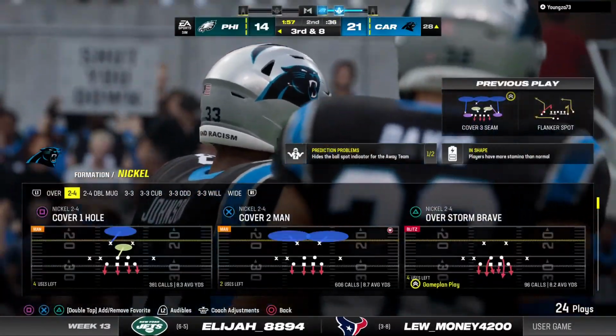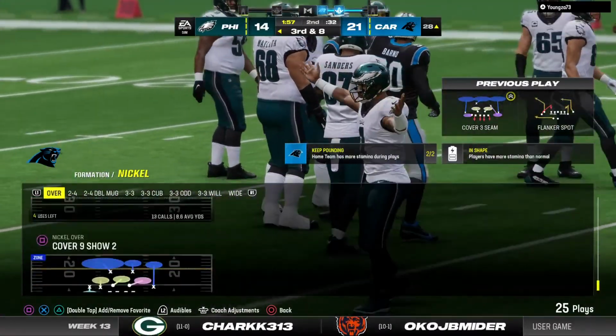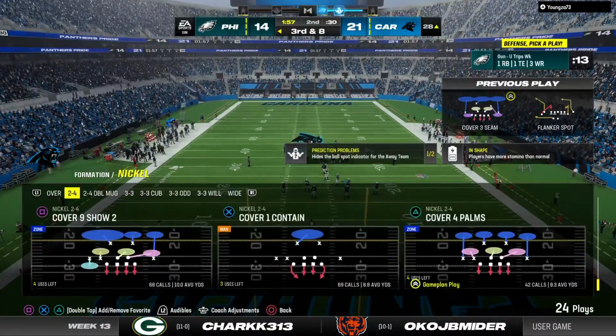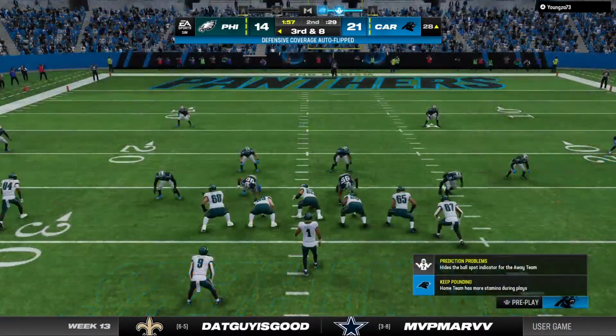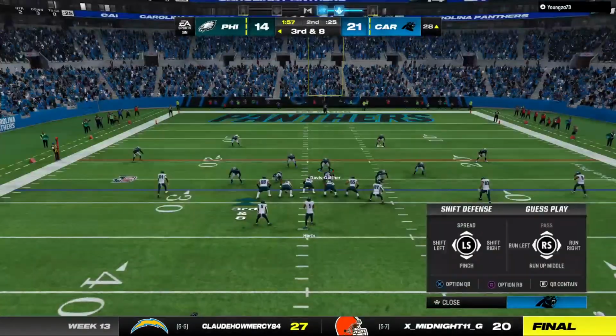To this point, I've been impressed with the work defensively. They have now allowed a lot of receivers to run free. And there's another example, another incompletion. They got to get to the 20 to keep the drive alive on 3rd down.